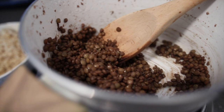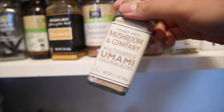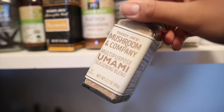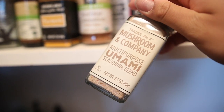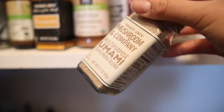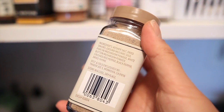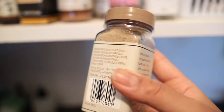I added some curry spices into the mix and I also added this new seasoning I've been really into. Here it is. This is the seasoning I've really been into lately. It's like a very savory, mushroomy seasoning, and it just adds a really nice savoriness to anything that you cook. It goes with most things. Here are the ingredients, and I always like mushroom flavored things because as a vegan it's really hard to get that deep savory flavor sometimes.